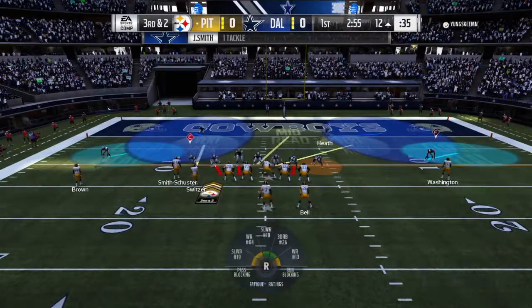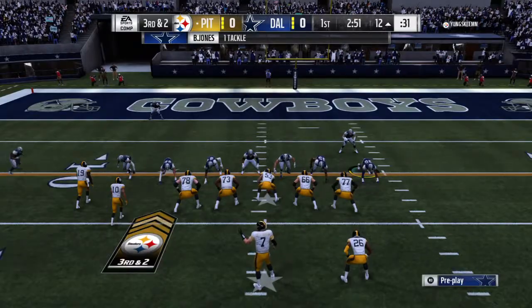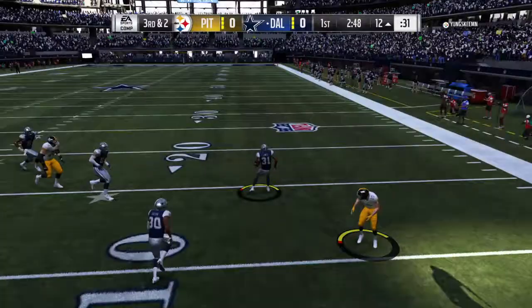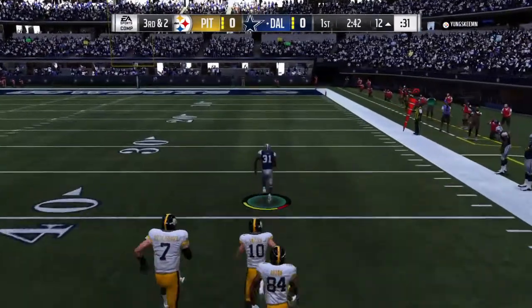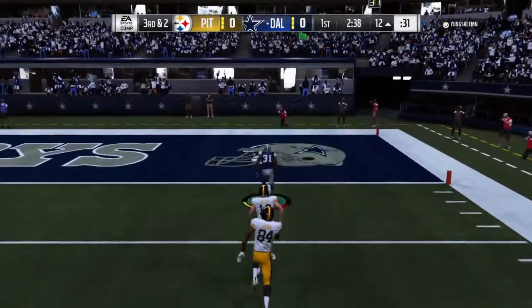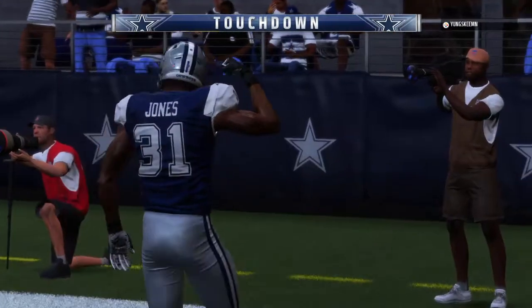But that call makes sense because they've been throwing it well on this drive, and once again, they show passing formation, showing the shotgun. Then they ran out of it. That's a nice play. He rifles one that's intercepted. Picked off, Byron Jones. He's at the 50. He's at the 30. Past the 20. And he will score. Touchdown, Cowboys.